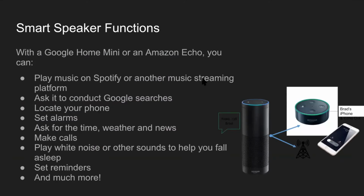Now I will be going over smart speaker functions. Specifically with a Google Home Mini or an Amazon Echo, you can do many different things, including play music on Spotify or another music streaming platform, ask it to conduct Google searches on the internet, it can locate your phone for you, set alarms, you can ask it for the time or the weather or the news, you can make calls, play white noise or other sounds to help you fall asleep, as well as set reminders, and much more.